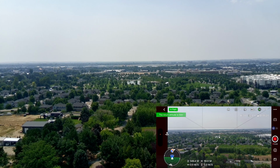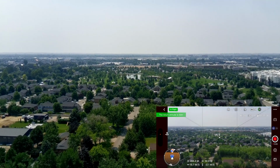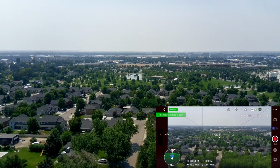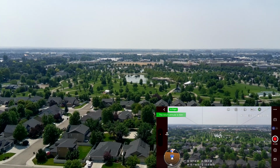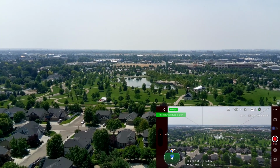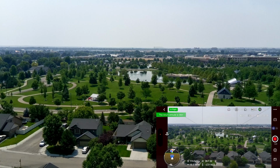So let's do this one more time. Here we go at full throttle, and let's see. Yeah, okay, there we go. That's easy. There's 16 meters per second. We're hauling the mail now, and the drone's going to get back to us pretty quickly here. We got 57% battery, so we got plenty of battery power. I'm going to drop it down as we come back, and we don't need to be that high.